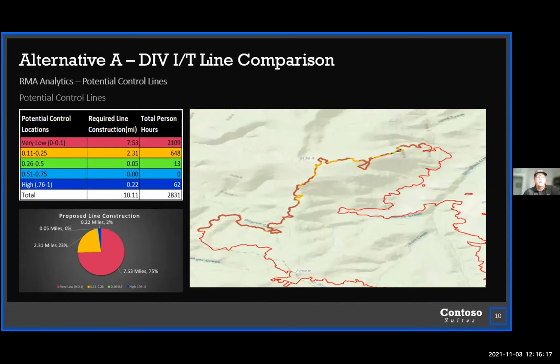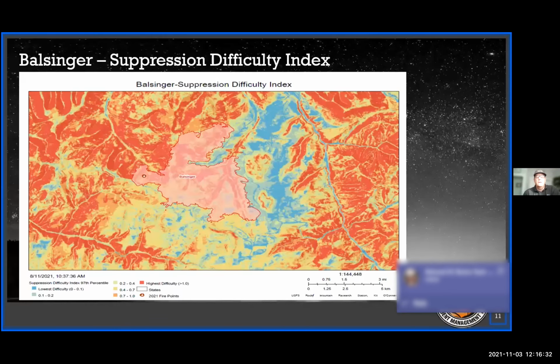So here's the line comparison for the PCL. You can see it's the dark colors. That means it's going to be very difficult and there's really no potential for any kind of line location in the area. This is the larger view of the suppression difficulty index. You can see the Balsinger perimeter here in this light pink, and it's pretty much solid red everywhere where we did not put firefighters in.